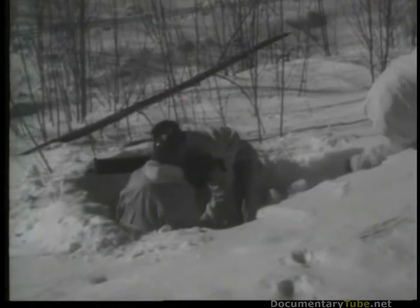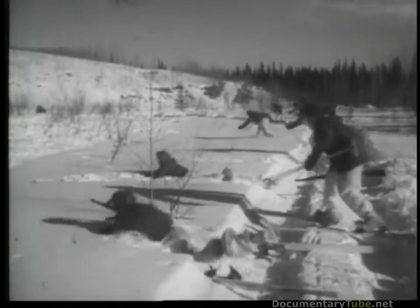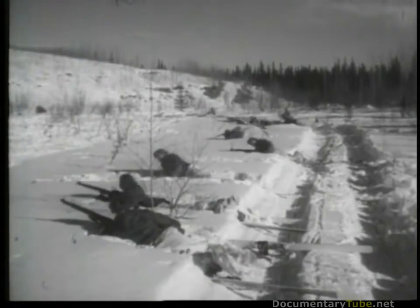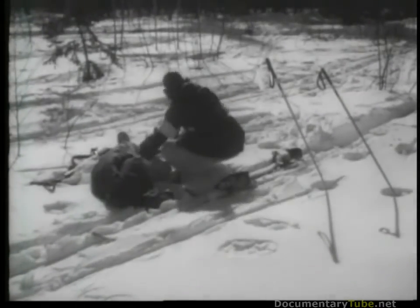But the enemy outpost is not taken completely by surprise, and they prepare a surprise of their own. One of our men is hit. The medical aid man is signaled. The assault platoon moves in faster for the attack. The wounded man is given prompt evacuation. Unless the wound needs immediate attention, the one thought is to get the man out of that spot.